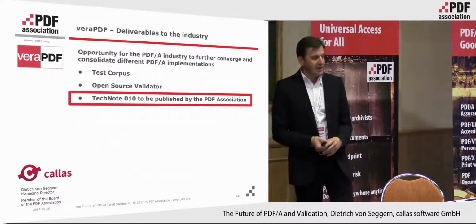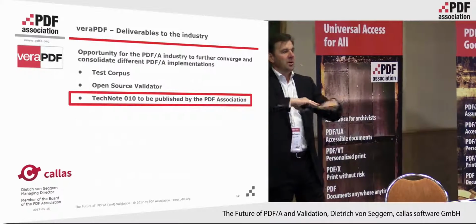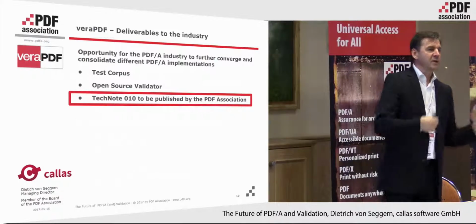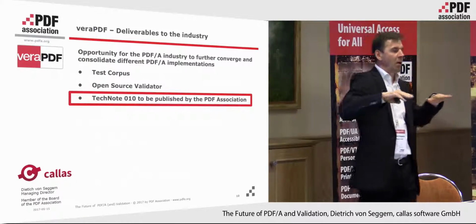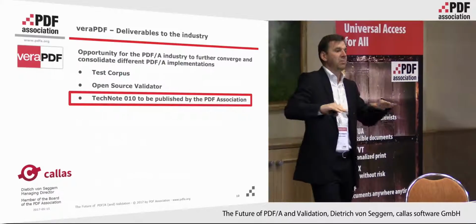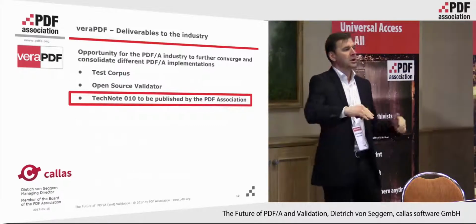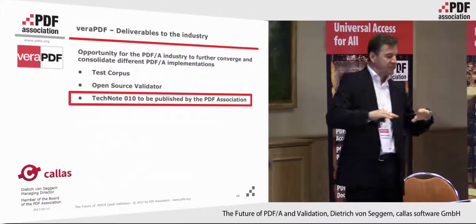So finally, there is the TechNote 10, and as I've said, we had once in a while in the past differences when you have applications from different PDFA vendors. It was, as I've said in the beginning, one of the major tasks in the PDFA Competence Center, in the PDF Association, to make sure that all validators get to the same results. On the other hand, I think we went pretty far at that time, but some cases were left, and this is, in my point of view now, a new approach to get the different PDFA implementations even more into sync.